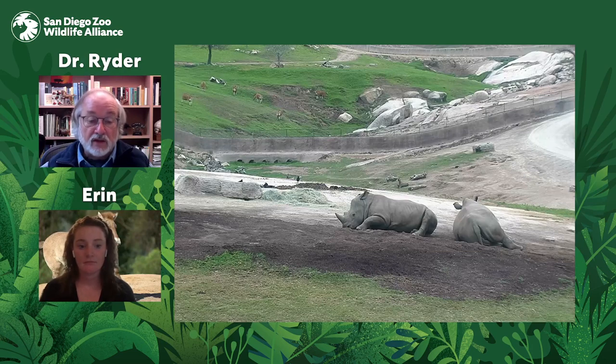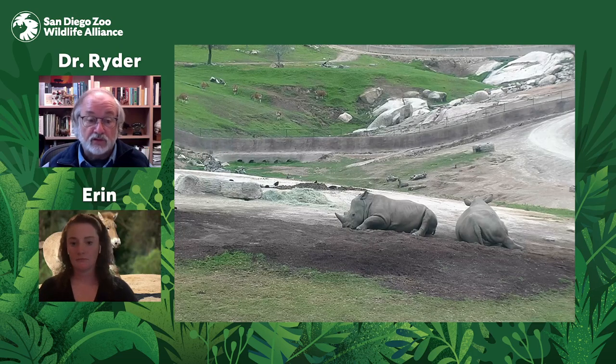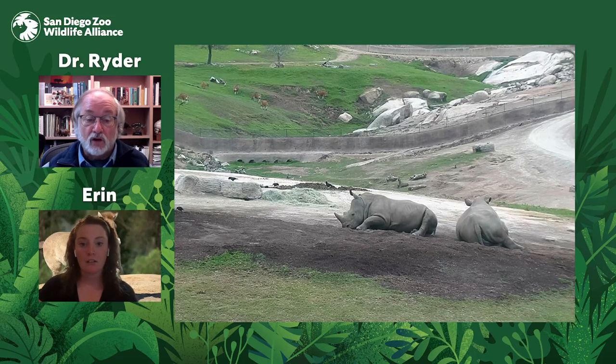Rhinoceroses are an amazing radiation of mammals. At one point, 30 or 50 million years ago, there were like 80 species of rhinoceros around the world, and the tallest land mammal that ever lived was a rhinoceros. It was twice as tall as giraffes. They were 12 feet tall at the shoulder, and they had long necks, and the neck could be 30 feet off the ground. They ate the tops of trees.